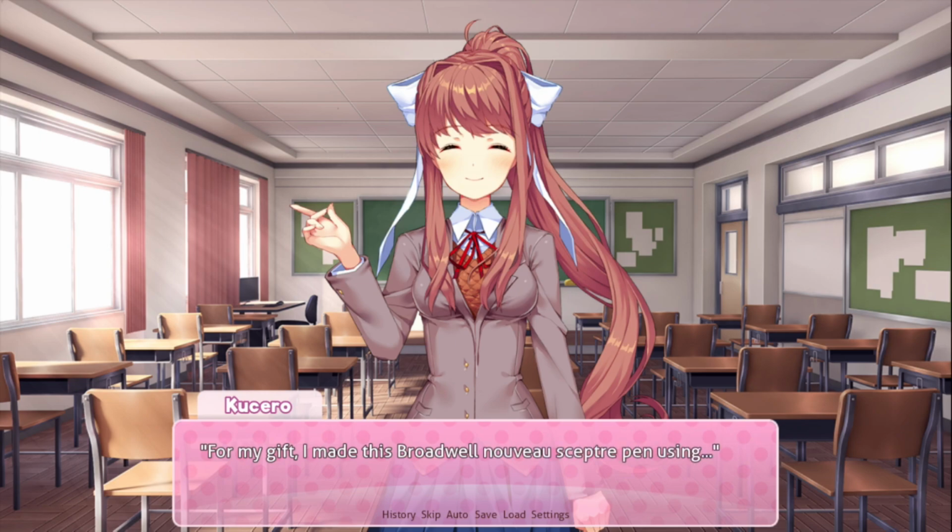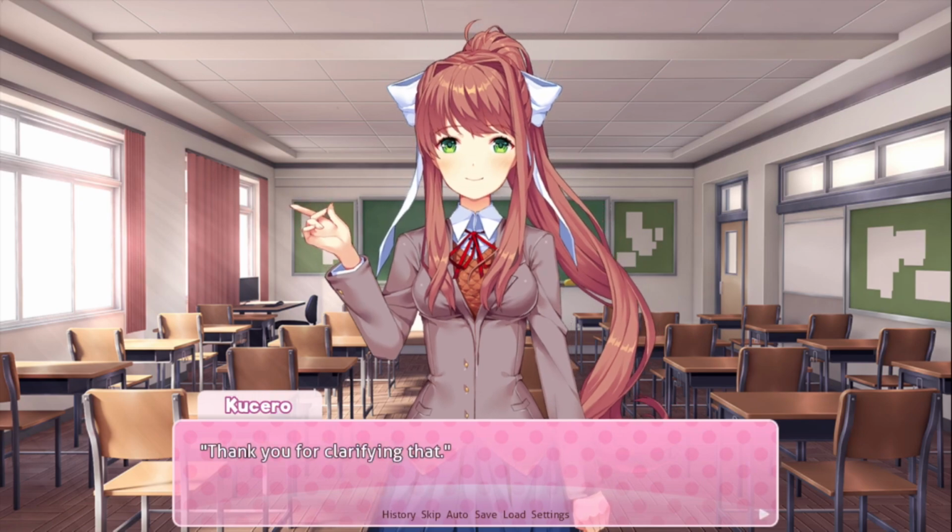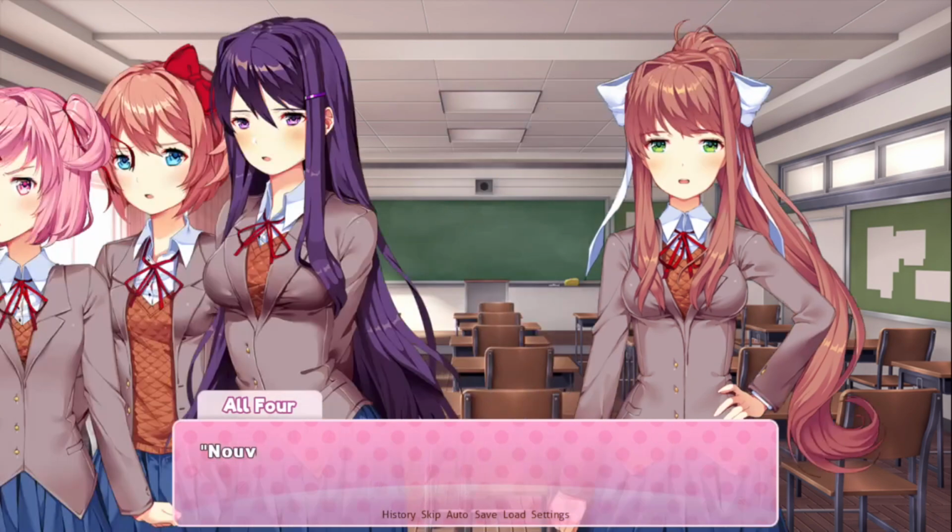For my gift, I made this Bravo Nouveau scepter pen using 4 different types of wood. It's pronounced nouveau. Thank you for clarifying that. So, as I was saying, I made this Broadwell Novo scepter pen using 4 types of wood.